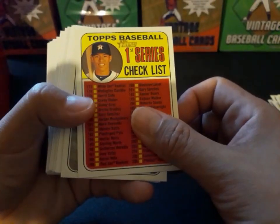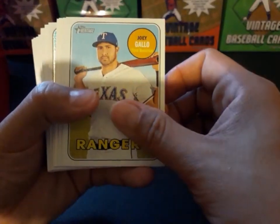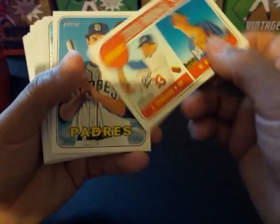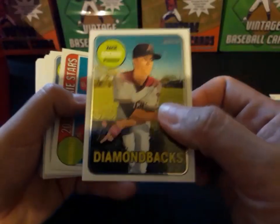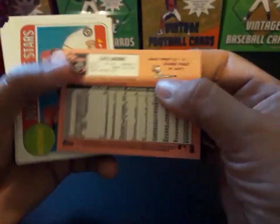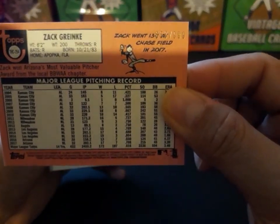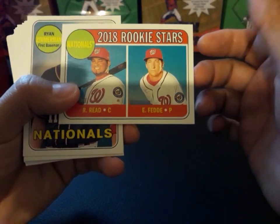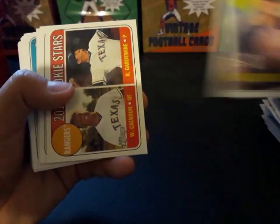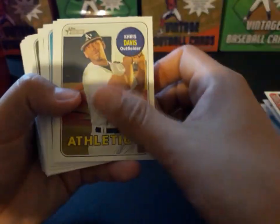Okay. Whoop. Flip her around here. There we go. I see a chrome card coming up here. Oh, there's a nice Walker Buehler rookie. Okay, Zach Greinke. That is numbered 633 out of 999. Okay. There we go. Reed and Fetty rookie stars. Calhoun and Gardewine rookies.